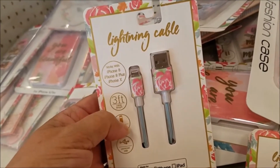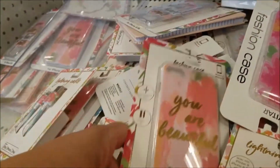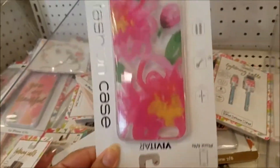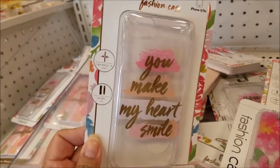Aren't these pretty too, you guys? So much to choose from and so pretty. And Valentine's Eve. This is all about Valentine's Day at the Target dollar spot. I love that. You make my heart smile.